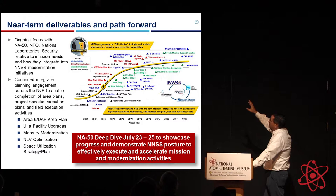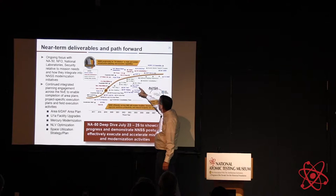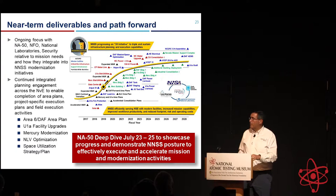Okay, so this is my evidence of why it's $1 billion over the next 10 years. This is the growth, and these are the different things that we're putting in. You know, DAF building one, U1A building two, Mercury building four. This is the plan, real things that are going on, and again, a very exciting future for the test site and the things that we're doing.